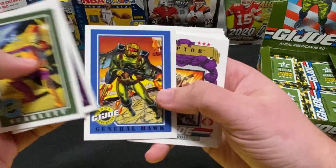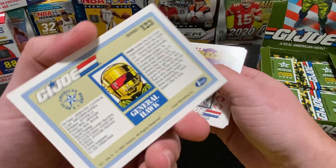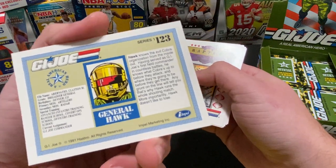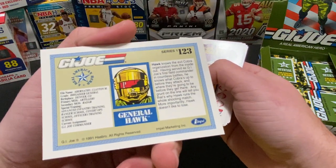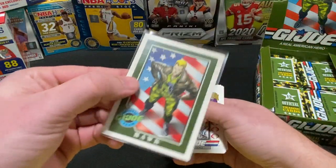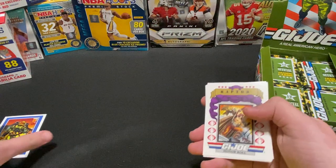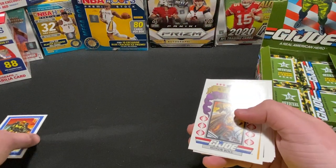Oh, there's a General Hawk. Okay. That's not quite the one I wanted, but yeah, General Hawk's definitely on my checklist. I want the one with the American flag, but you can see here, it talks a little bit about him. This is the one you're looking for? Yeah, I did have this one. Okay. Can I sleeve that? Another General Hawk? Yeah, we'll go ahead and sleeve that one up.